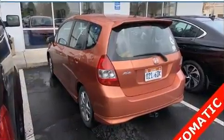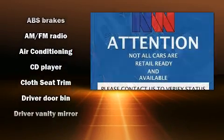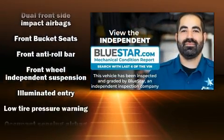Storage solutions are integrated throughout the interior, demonstrating thoughtful attention to detail. Audio features include a CD player with MP3 capability and 6 speakers, enhancing the audio experience throughout the interior.